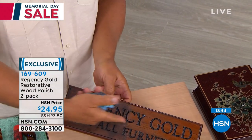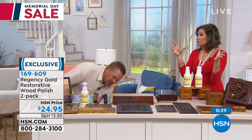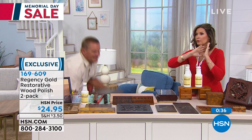Yeah, and this is teak. It doesn't matter what type of wood furniture. Even on teak, like for a boat, if you have a boat, oh yeah. Let me tell you, this is going to make that boat look like new.